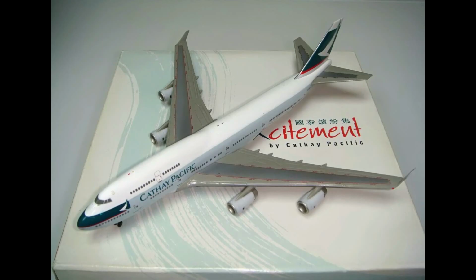Now, Herpa also released this plane in 1/400 scale. And you can see they added some extra detail for that scale, such as cockpit window frames, no step markings on the wings, beacon lights, Rolls-Royce branding on the engines, and a silver leading edge for the vertical stabilizer. But even the 1/500 re-releases with the new landing gear go for like $40, so I didn't even bother checking what the 1/400 versions go for.